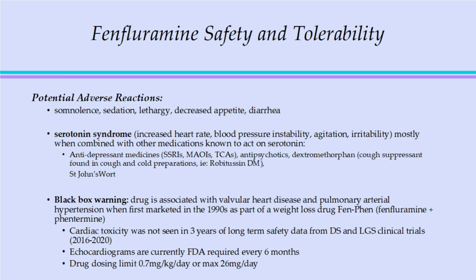In the clinical trials that we did, we were involved in the trials for Dravet syndrome as well as Lennox-Gastaut syndrome from 2016 to 2020. And in that database, this was not seen, which was very positive and reassuring for us. So we felt good about moving on with this medication. At this time, the FDA requires a baseline echocardiogram and also requires that if you're on the medication, you have an echo every 6 months. And we've really seen no problems.